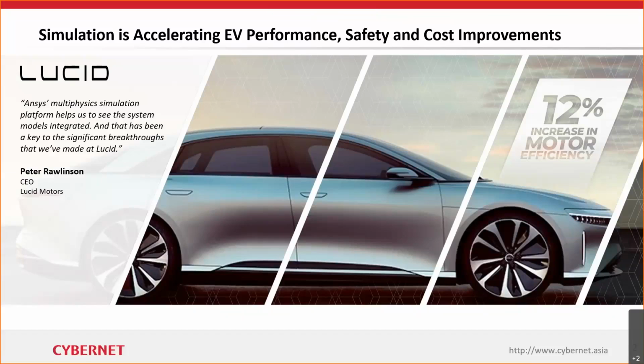To start my presentation, I will give you some success stories using Ansys. Lucid Motors, I believe many people have heard this name. Lucid is building its own new luxury class electric vehicle, which is designed to compete with the leaders in the high-end EV market. At Lucid, they were able to compress the design cycle by 50%, for example, from 6 to 7 years in the traditional way to 3 years, largely using Ansys simulation.